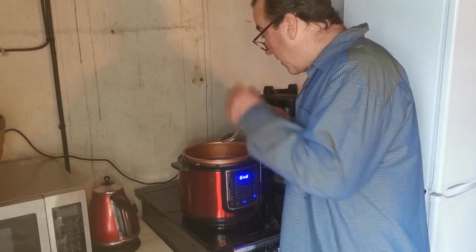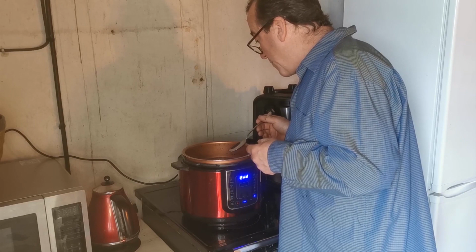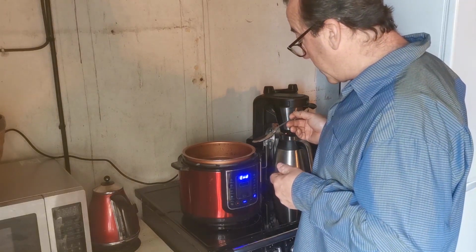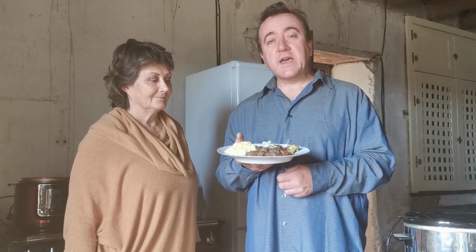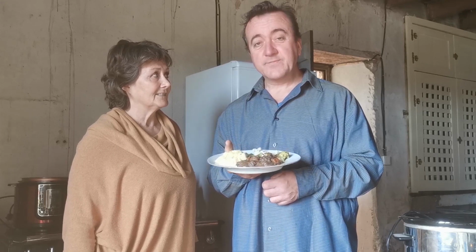Really lovely. Meat's really tender. Lovely flavour in there. Probably should have put some more corn flour in. It's not quite thick, but I can thicken that up. So yeah, great first go. Happy with that. So there you go. Beef stew in 30 minutes. Yeah, and it tastes amazing, and the beef is really tender.